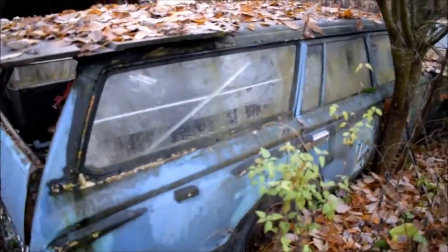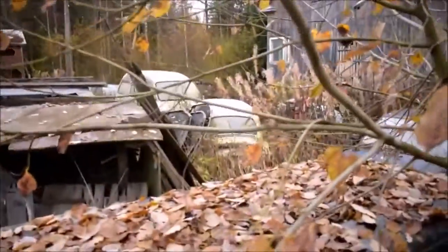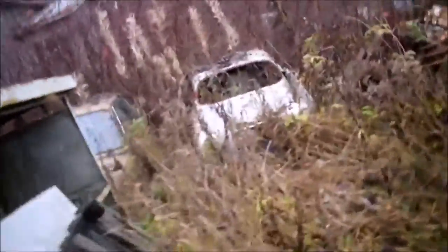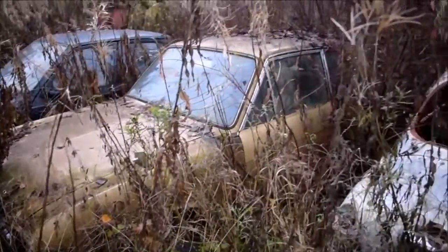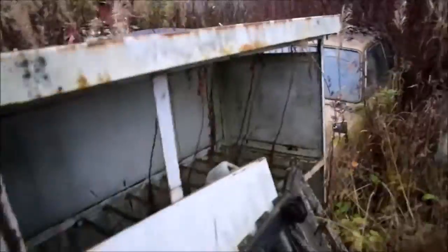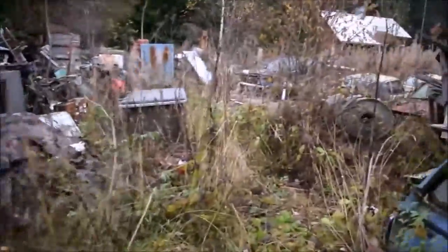Is it? Yes. Toyota Hilux. Here's Toyota Corona. Oh, a Beetle, of course. I didn't see that last time. Yes, of course, that's a Beetle. This is Saab 96. Ford. What Ford is this? Maybe Taunus. Shit, it's really cold. My fingers are freezing. But yeah, let's continue.